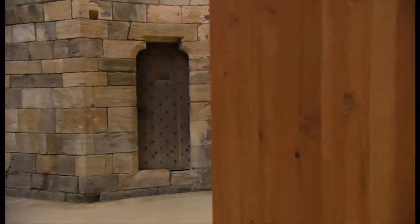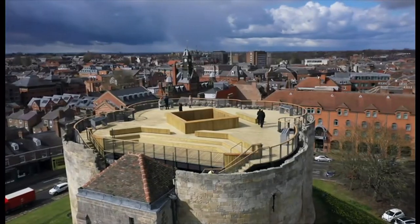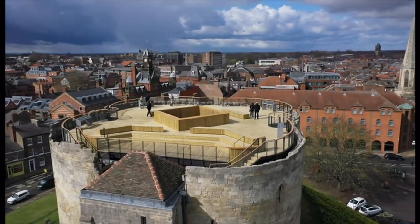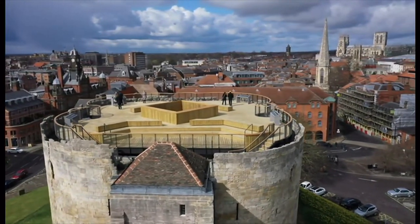Along with the stories contained inside the tower, you can now walk above it. Let's show you one of the best bits. Come off the suspended walkway, up the original stone stairs, many of which have been restored. These new ones at the top bring you onto this incredible roof deck with a panoramic view of York. And look at that, York Minster in the distance.